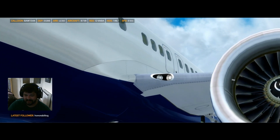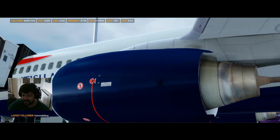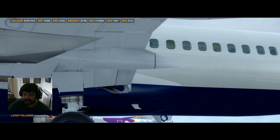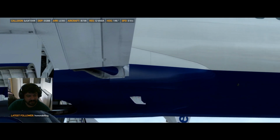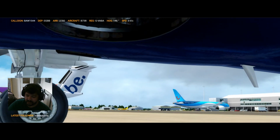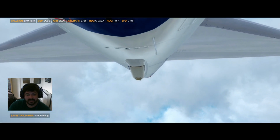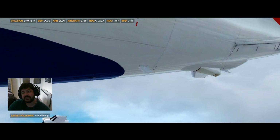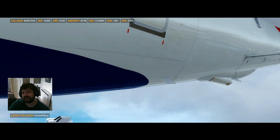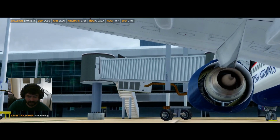Look at that. Yes. And check the back of this. Looks okay. Let's check the undercarriage here. It's all looking okay. Nice. And up to the tail here. Very nice. Not as many scuff marks on this side, is there? Right, okay. We can get back in the plane now.